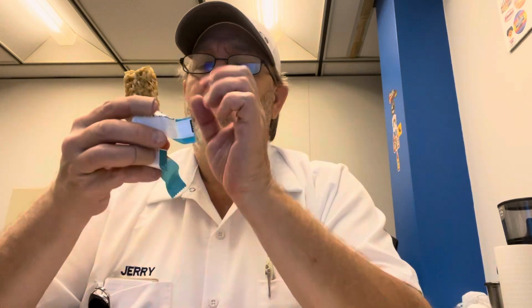Oh, wow. Nice cinnamon aroma. I get, I think it's molasses a little bit. Get a little coconut. This smells like a snickerdoodle. Well, we're off to a good start. It smells really good. Very appealing. Moist, same texture as the pumpkin spice.